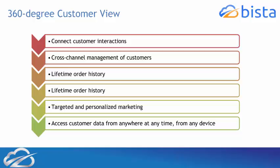You can have your lifetime orders history, and this is something we like so much that we wanted to mention it twice. Of course, you can access your customer data from anywhere and at any point in time, and not just that, you can access it from literally any device, since this is a completely 100% on-cloud solution.